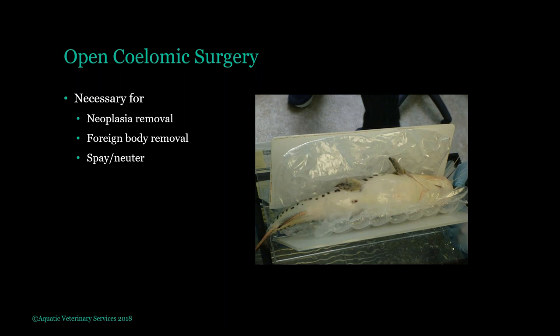You can see Rocky in our little surgical setup here. We use lots of bubble wrap to keep them cushioned and protected. And they'll usually have a little bit of water that runs from that reservoir below up over their mouth and then down the sides of their body, keeping them moist. So this video here is going to show you an entire procedure of a coelomic surgery.